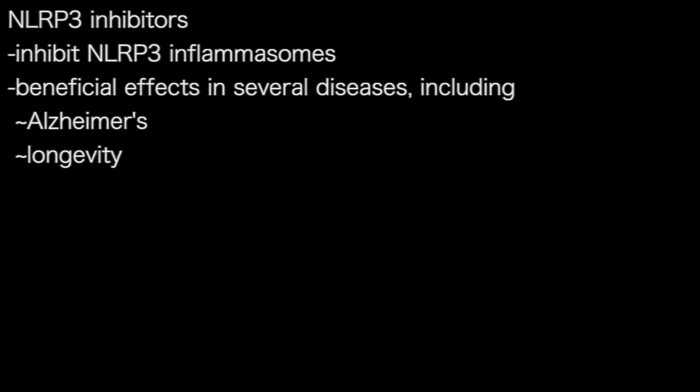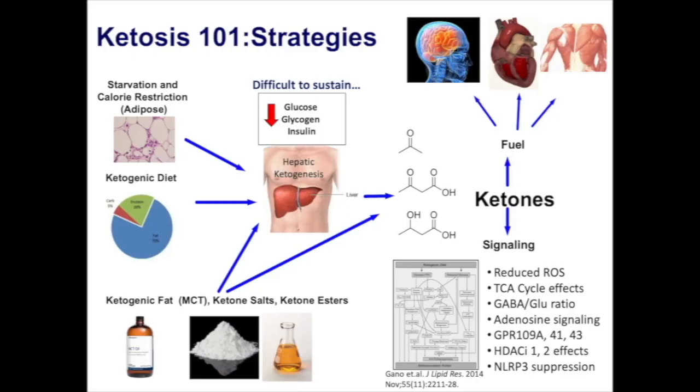NLRP3 inhibitors. These inhibit NLRP3 inflammasomes. Their beneficial effects in several diseases, including Alzheimer's. They also help enhance longevity. So changing our metabolic physiology significantly changes brain energy metabolism and also the neuropharmacology of the brain.